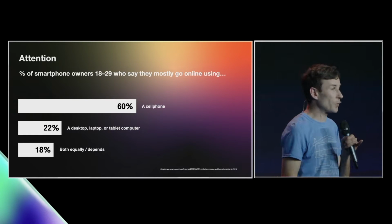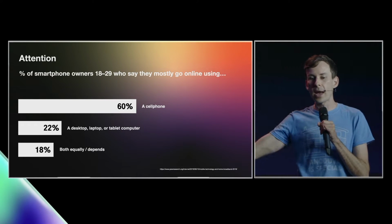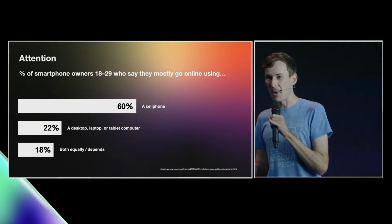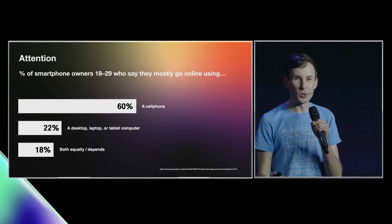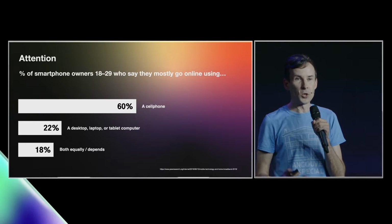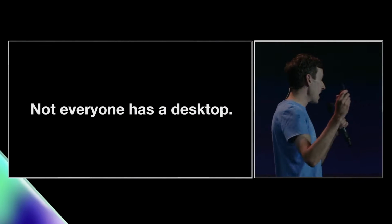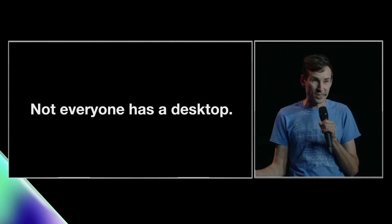And if you take a different slice of this and you look at just, say, 18 to 29-year-olds, those numbers go way out of whack. 60% of folks say, when I'm on the internet, it's probably on my phone. That is a massive market of attention. If you're not shipping a mobile app that looks beautiful, works well, delivers value to people on their phones wherever they are, you're missing out on a huge part of their daily attention. And that's a market that I think you want to capture. Now, the third reason is that not everyone has a desktop computer.